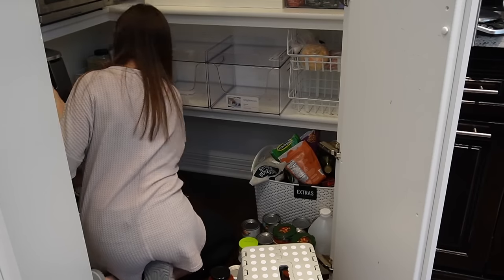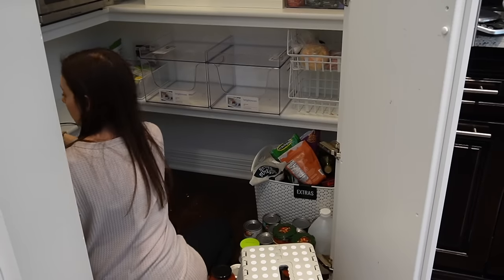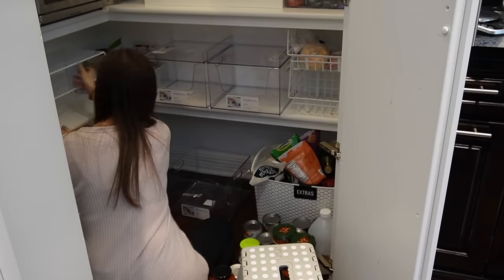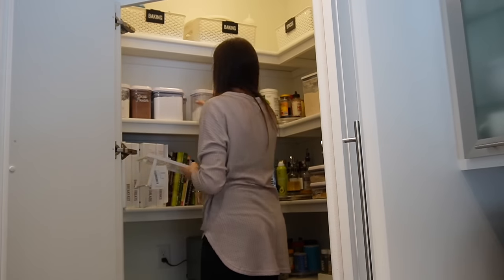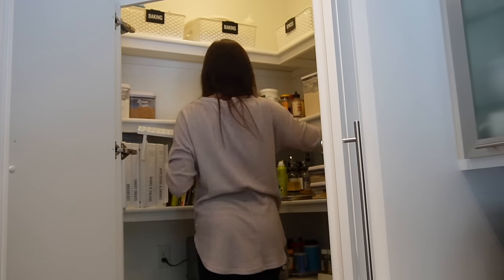So the first thing that I'm doing is putting some of the new product in the pantry as I'm pulling stuff out. I had a vision in my mind of how I wanted this to work. Of course, before I ordered anything and picked up any of the new organizers, I did some measurements and tried to make sure that they would fit nicely on the pantry shelves here. I do wish that the pantry shelves were a tiny bit deeper.